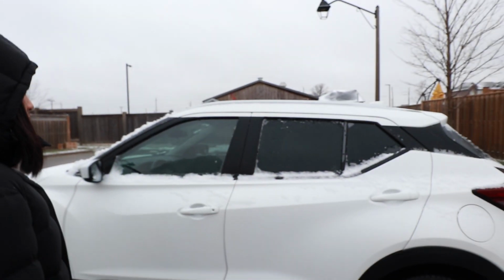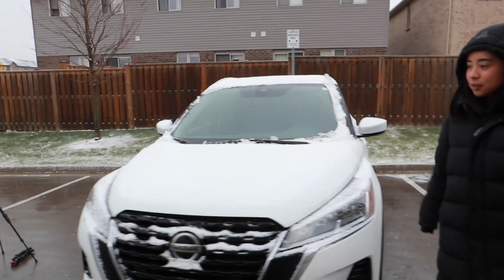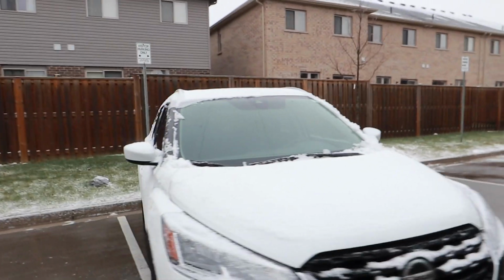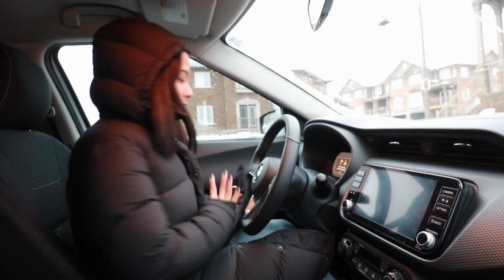And what I like about it is that the panels here and the panel here are blacked out, so it kind of gives that floating roof effect, kind of like a Range Rover but not a Range Rover. Here's the front. Sorry guys, you can't really get a good image right now because of all the snow, but you kind of get an idea. Okay, let's go in the front seat. It's so cold. Anyways, it actually is freezing right now.